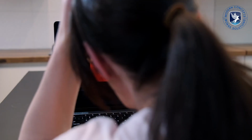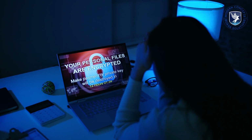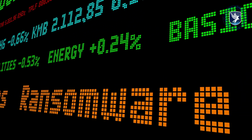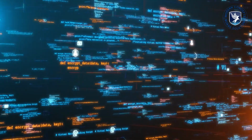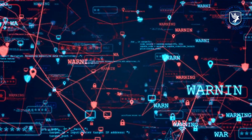Remember, the best defense is a good offense, and in the world of cybersecurity, that means being proactive rather than reactive. But what if, despite your best efforts, your business still gets hit by ransomware? Don't panic. There are steps you can take to minimize the damage. Isolate the infection. As soon as you detect ransomware, isolate the infected systems from the rest of your network to prevent it from spreading. Notify authorities. Report the attack to law enforcement. They can provide guidance and may even help track down the attackers.